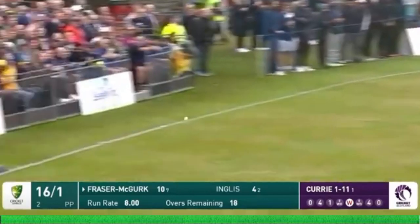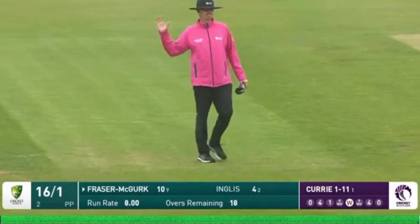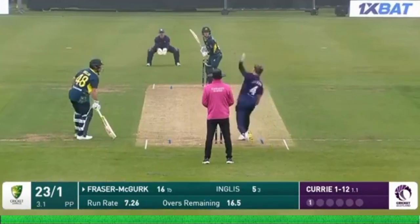Good stroke. Takes the aerial route again. Going to get 4. Hits it into funny areas, Fraser McGurk. He's not exactly orthodox by any stretch, but he can be very effective when he gets going.